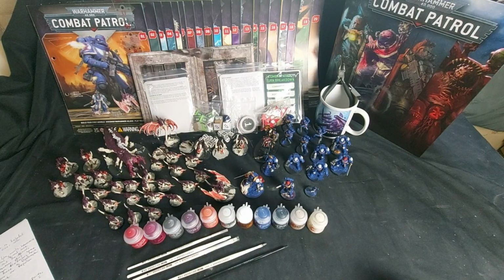But that's pretty much it for gaming supplies. It definitely helps having the cards, saves having your full pages floating around.